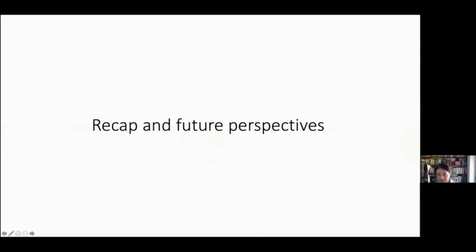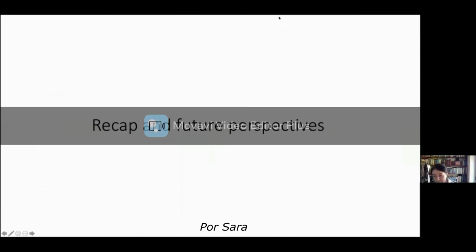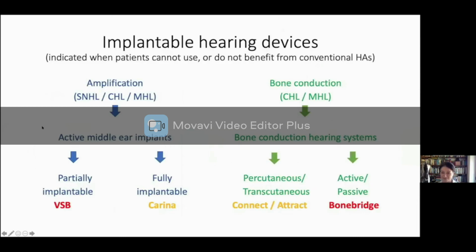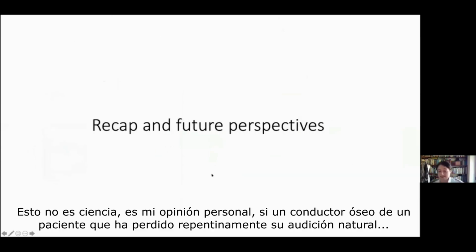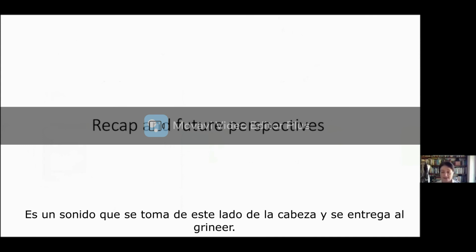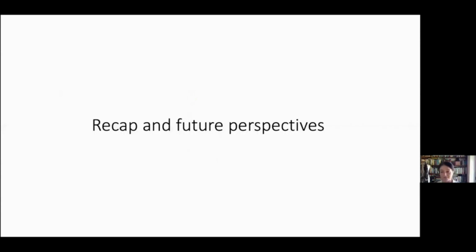Hi Emma. Why do you think patients with sudden unilateral loss don't find a BAHA helpful? So this isn't science. This is my personal opinion. If you offer a bone conductor to a patient who's suddenly lost unilateral hearing, they're expecting to get their original hearing back. And they're disappointed that what they have is not their original hearing, it's some sound being taken from this side of the head and delivered to the good ear.